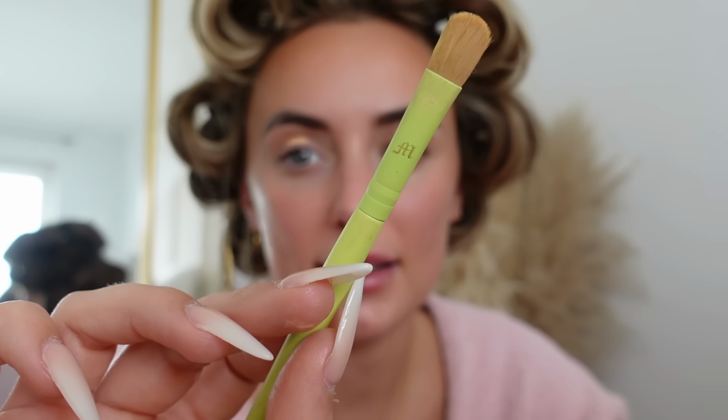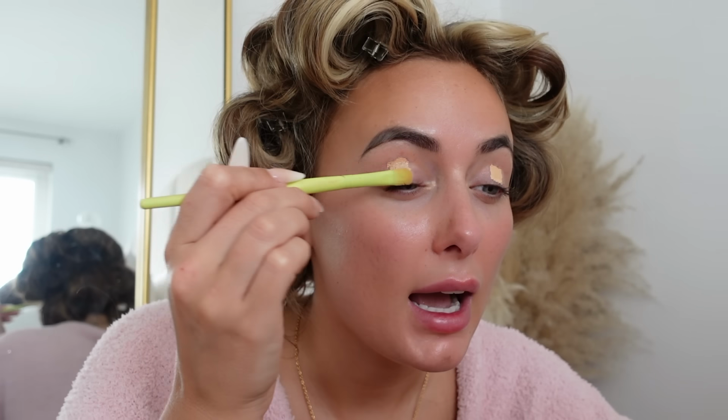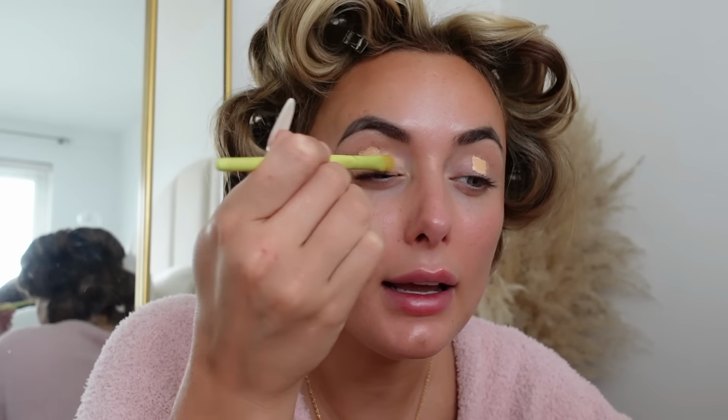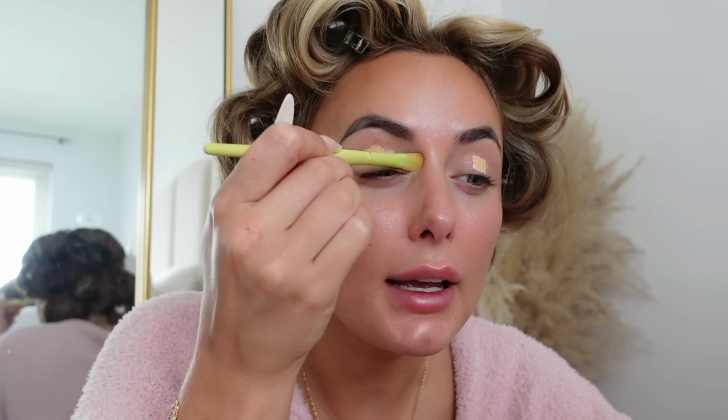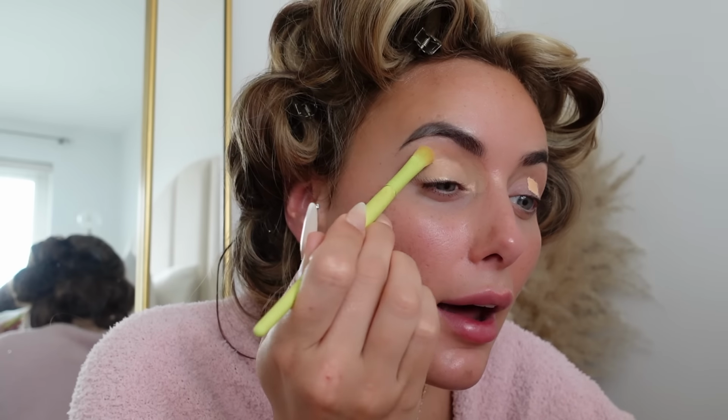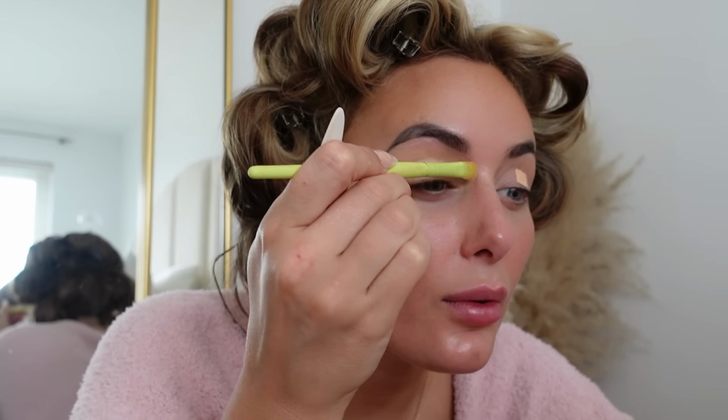And then I've got this Emma Mitchell flat brush, MC9 it says. And we are just going to blend that all over the eyelid. I like to bring it up to my nose there as well, and also just right under my eyebrows.